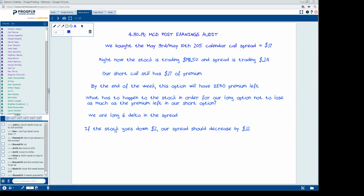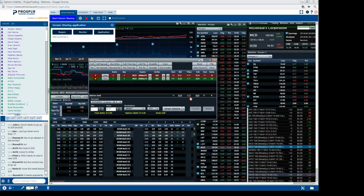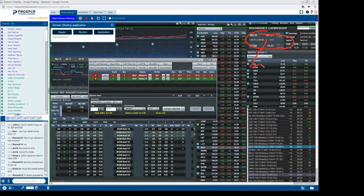Now, since we've started the discussion here, you're going to see that the value of the spread has already gone down. It's now trading only 19 or 20 cents. And that's because the stock is also down about 80 cents from where we started talking here. So you can see how that delta is now starting to affect the value of our spread.